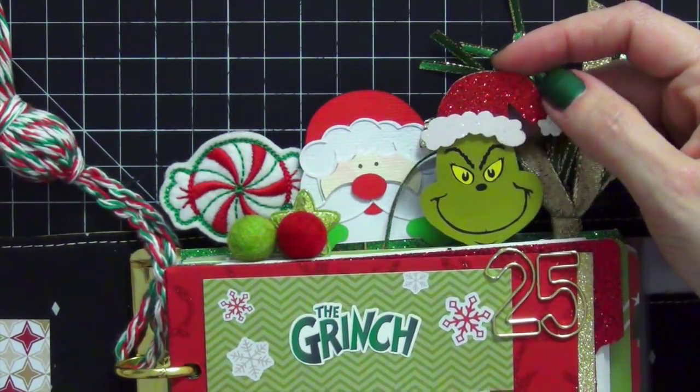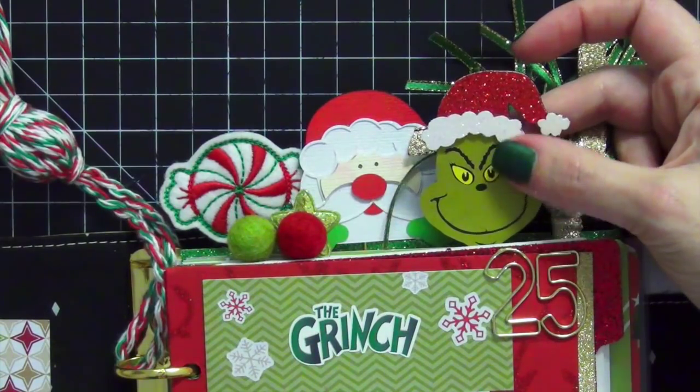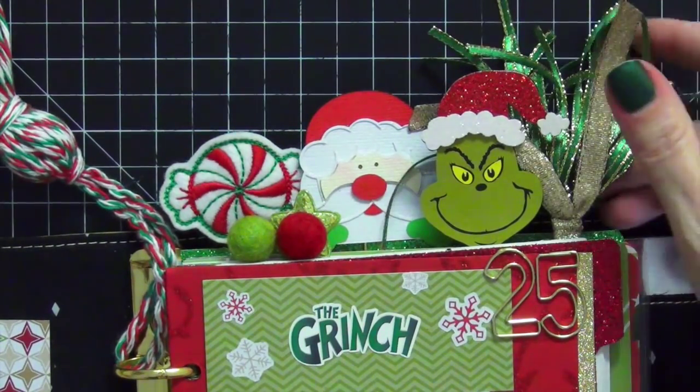This came in the Planning Made Perfect December Mystery Kit. I love it. My whole planner pretty much rotates around this one paper clip. So he is so cute and I love his sparkly hat.